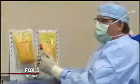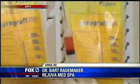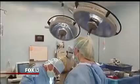This is what we've gotten from about 360 cc, and we're going to split it equally into both bags. Dr. Rademacher re-injects the processed fat into the breast and face. It was by far the best option in my mind.